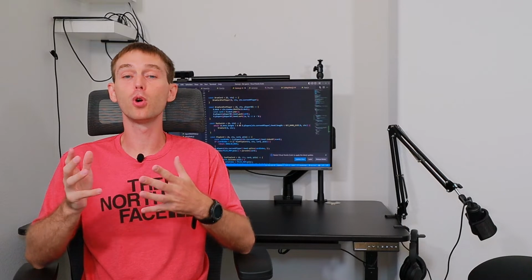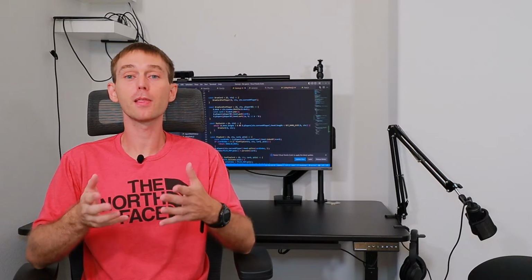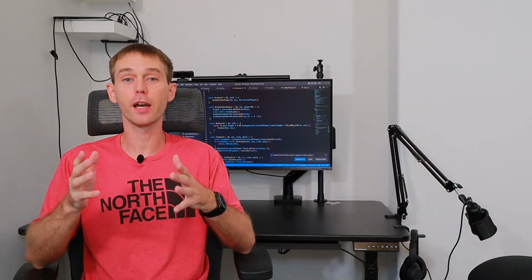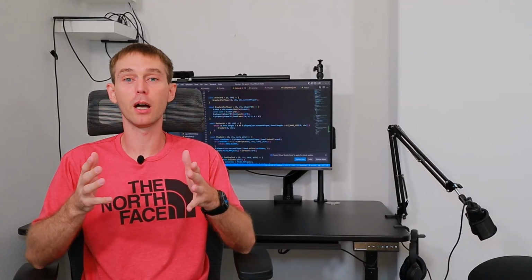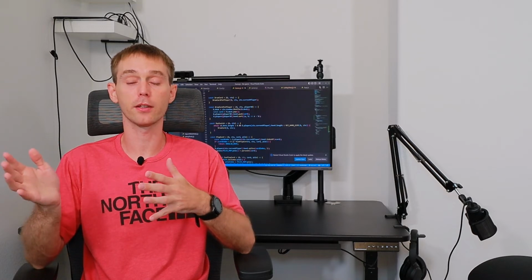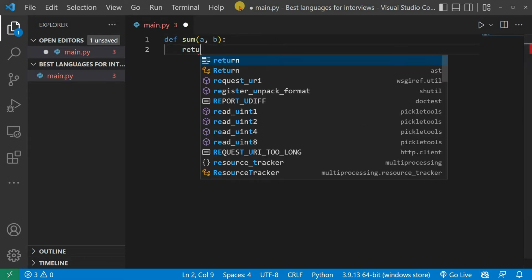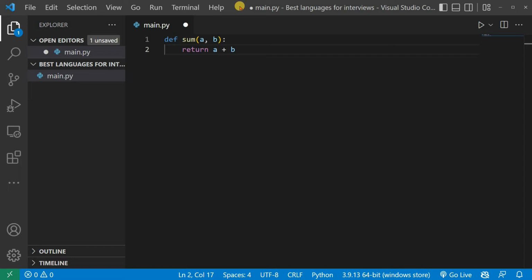But if you know 2 or more languages on about the same level, then I would recommend that you actually use Python. And the reason for that is to reduce the amount of code you actually have to write. For example, in Python, to define a new method, all you need to do is write the word def, the name of the function, and then just write your code.